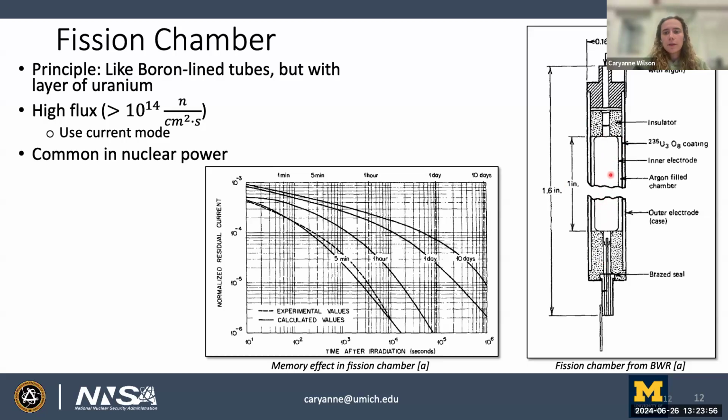These are used a lot if there's a really high flux of neutrons or a really large gamma background. When there's a high flux, they'll be operated in current mode, so we're not going to see individual pulses. We're just going to see the average current over a certain amount of time. They're also used at power plants and in safeguards applications. They can be used to measure spent fuel because you can set the discrimination threshold really high to discriminate gamma rays, since the fission fragments are so high energy.